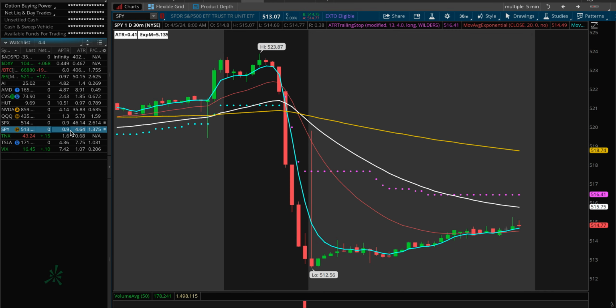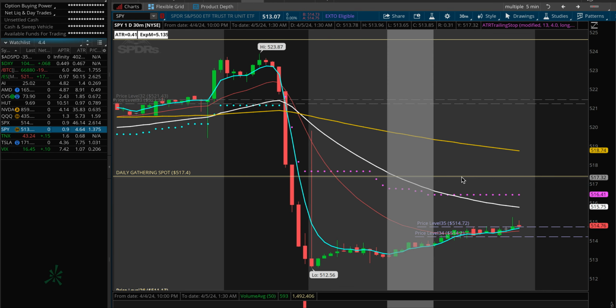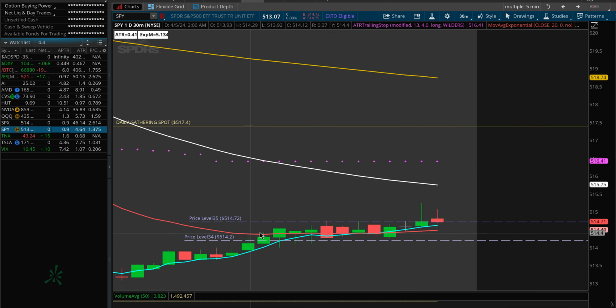So let's go ahead and look at the SPY. The SPY is trading in this zone, and it has been for a while this morning. It's very important to know that these areas are support and resistance. Ever since the market has opened, we mark these gathering spots because that is support and resistance. Right now, the support for the SPY is around 514.20 and the resistance is around 514.72. I mark those areas, and if we break past them, we've broken through levels of support and/or resistance. I always set my alerts, and sometimes the best trades for me are when it breaks out of this area. That's something to think about.